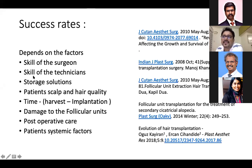The maximum time, according to the Limmer and Unger study, is not more than 8 hours that you can prolong your surgery, because the graft will die of ischemia and dehydration. Again, damage to the follicular units. When you're doing a follicular unit extraction, make sure you do a very nice punch without transecting the grafts.